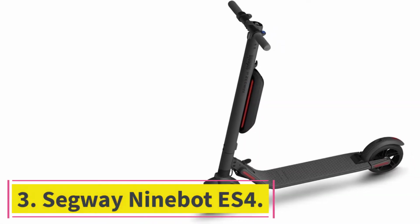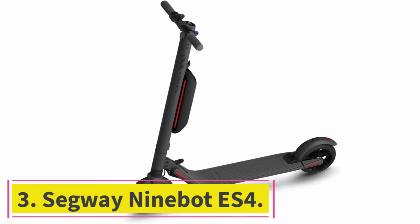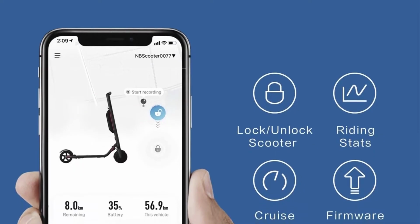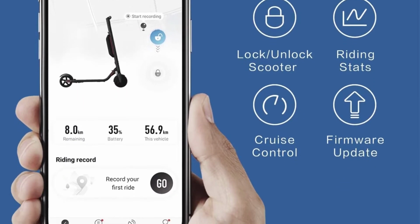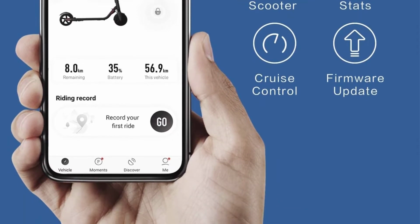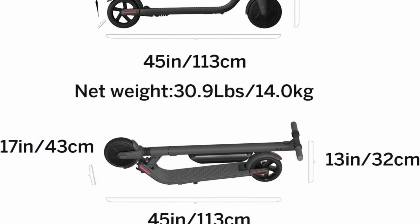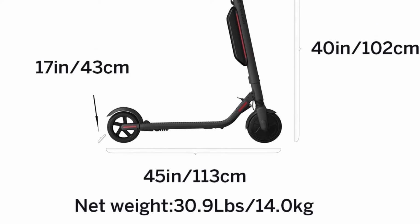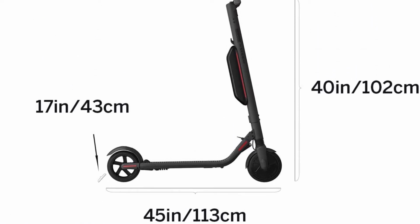At number 3. Segway Ninebot ES4. For those with longer commutes to work, the Segway Ninebot ES4 packs a punch with dual batteries, up to 800 watts of power, a top speed of 18.6 miles per hour, and a travel range of up to 28 miles. The powerful commuter scooter can also accommodate users up to 220 pounds.